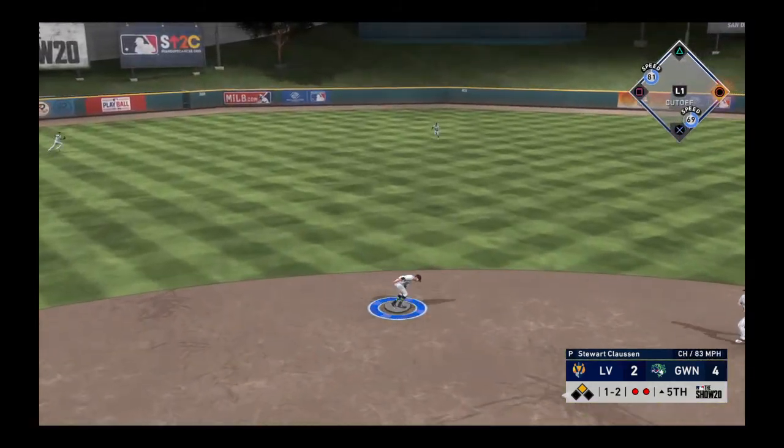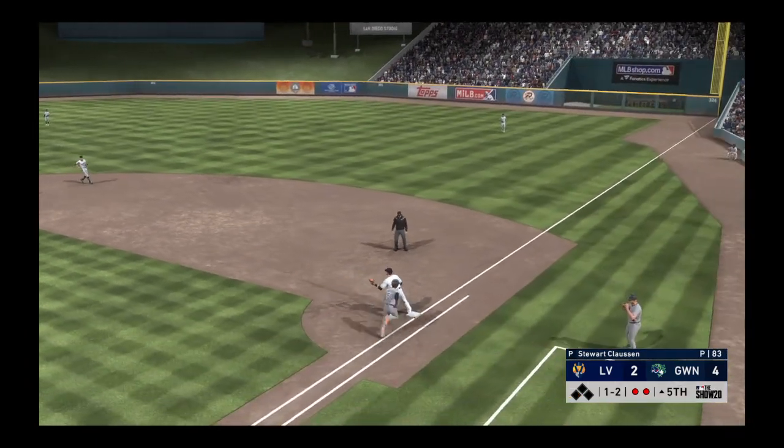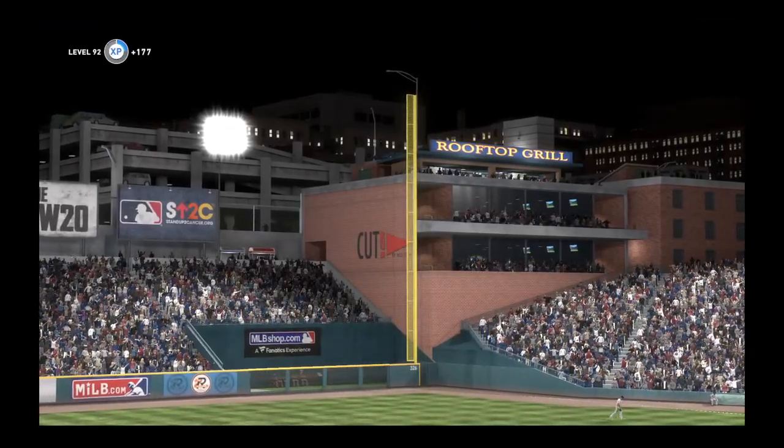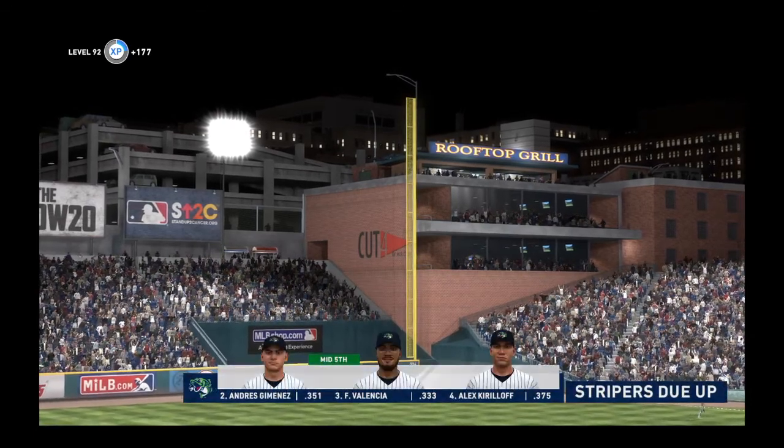A bouncer up the middle. Throw to first will get him easily, and the side is retired. It's a run on 2 hits, 1 left. Last half of the 5th coming up. The Stripers lead it 4-2.